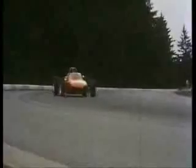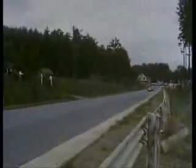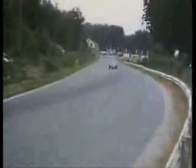Now Richie Ginther is past Gendebien to take 3rd place, and Ginther put in the fastest lap of the day at 131.5 miles per hour. Surtees is now secure in 5th position after Graham Hill's mechanical troubles.